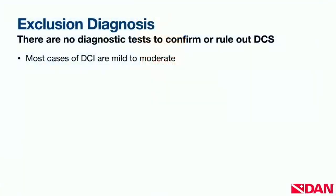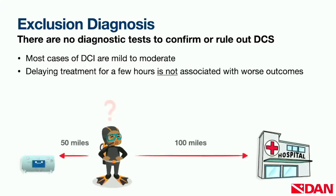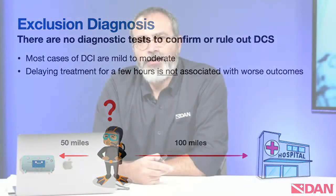So there are no diagnostic tests to confirm decompression sickness. Most cases of DCI are mild or very moderate. And delaying treatment for a few hours, looking for some other explanation for the symptoms, has never been associated with worse outcomes. So we need to rule out things first. So if you have a diver that has symptoms and you're 50 miles away from a chamber or 100 miles away from a hospital, the answer will always be take them to the hospital first.